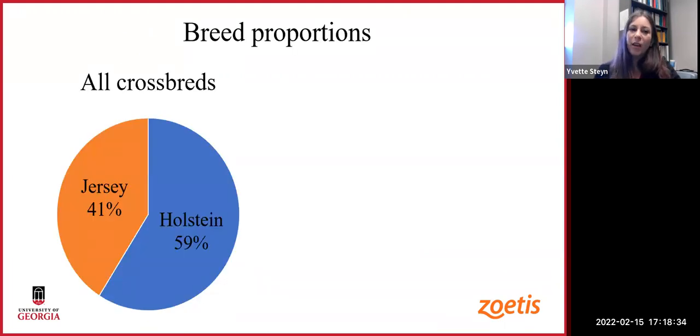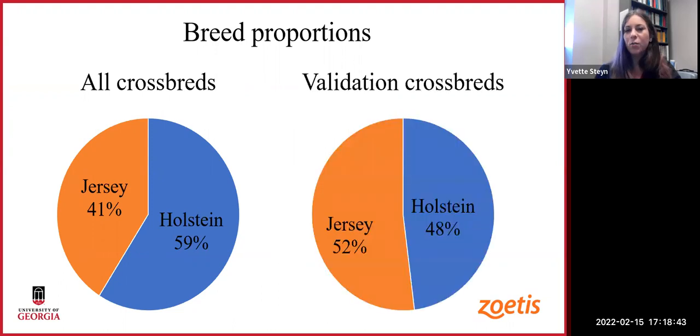When I look at my crossbred animals, in terms of their proportions, they leaned a little bit more to the Holstein side. They were 59% Holstein. However, my validation was a bit different. It leaned a bit more towards Jersey.